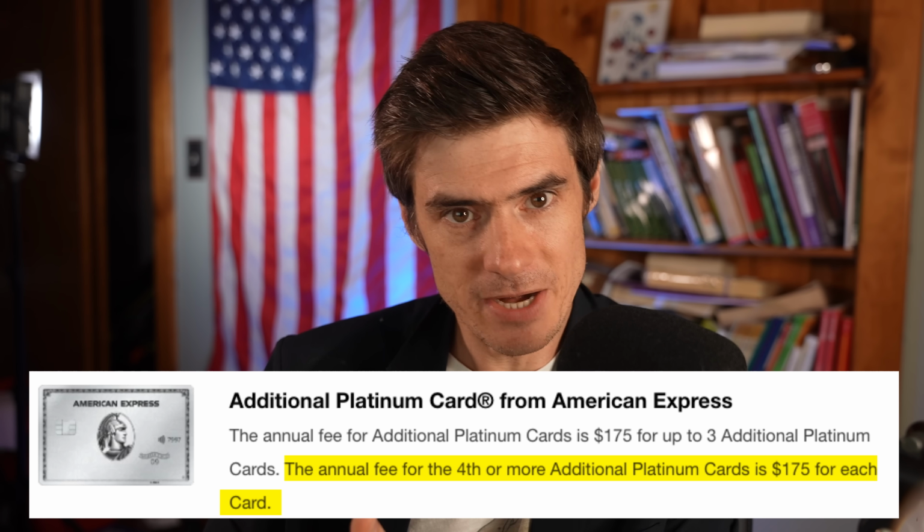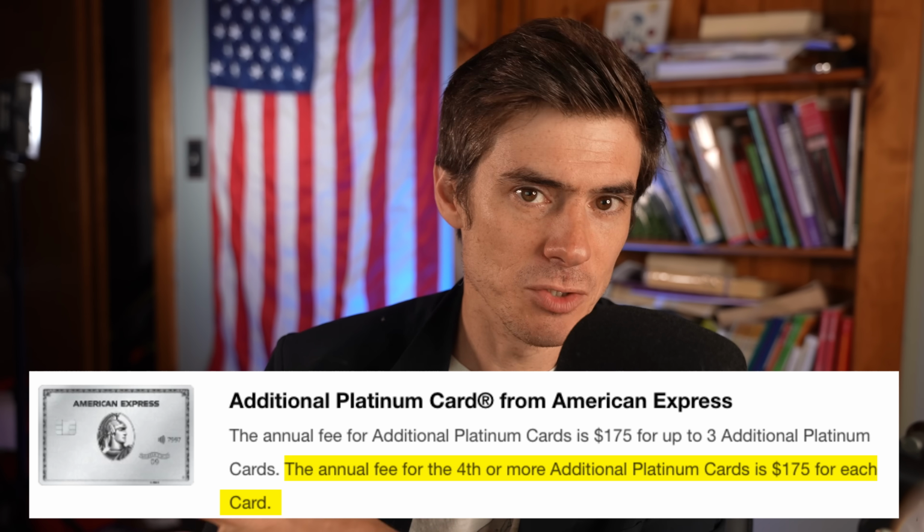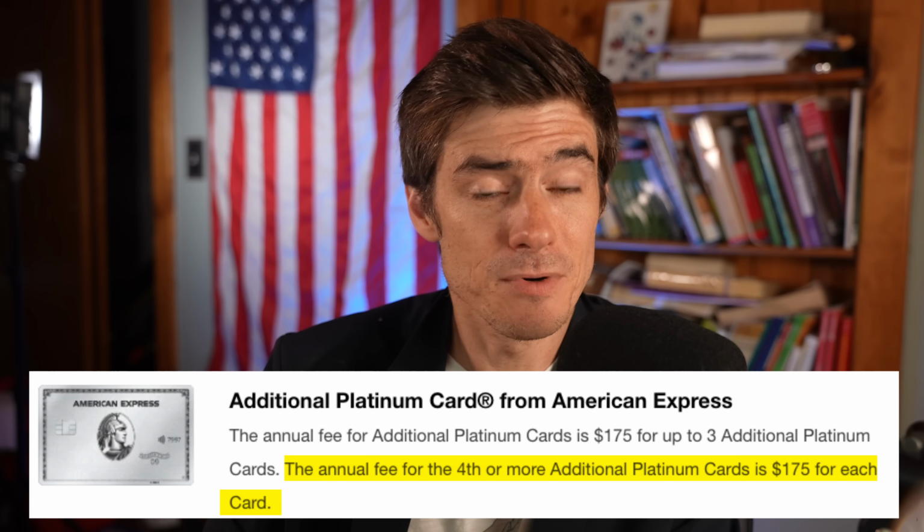And a lot of people use this for their family members. For example, a dad could get 3 authorized user cards for 3 teenage sons or daughters. Just a little note, you can't get authorized user cards if you're under 13, okay? So for those with young children, you would be out of luck with this. But it was a really good deal. You could get 3 family members authorized user cards, and they would all get lounge access, etc. And then after 3, you'd pay $175 for each additional one. But, you know, $175 for 3 was a really good deal.